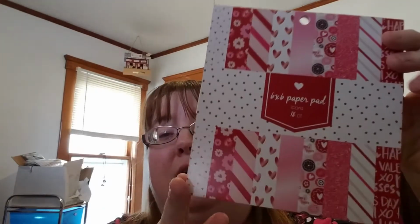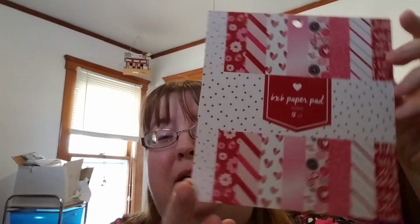And then she sent me this one. This is just in time for Valentine's Day, you guys. I'm sitting here thinking today, it's December 27th, and I'm sure I'll make a couple of pocket letters between now and Valentine's Day, but is it too early to make Valentine's pocket letters? Should I try to make a New Year's one? What should I do? But she sent me a 6x6 Valentine's paper pad, so that's awesome.